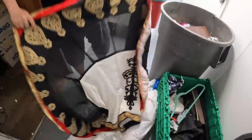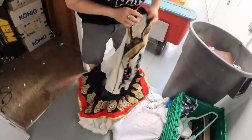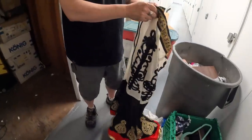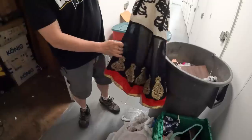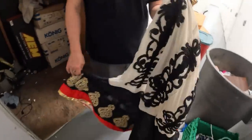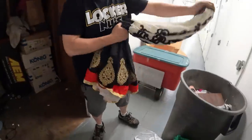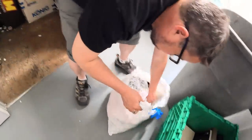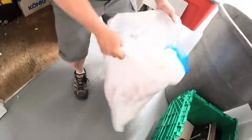No. This is a dress. It's like a costume. It seems awfully nice, though. Yeah, like a skirt or something. That's not Halloween. No, it's definitely more elaborate. Look at the beadwork on that. Yeah, there's some definite workmanship to that, for sure. Is it market? Sure. Okay. This is kid stuff. Oh, Mickey Mouse pillow. Isn't that cute? All right, that's all kid clothes. That'll do well at the market.